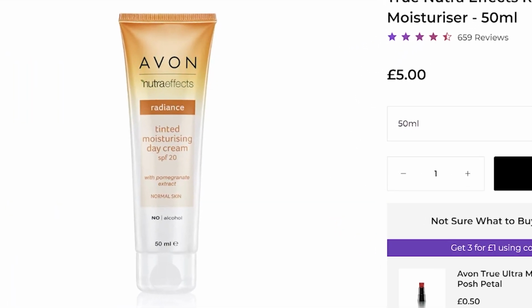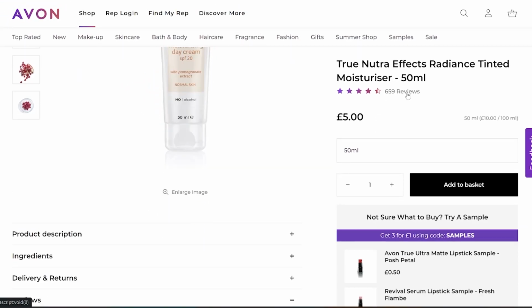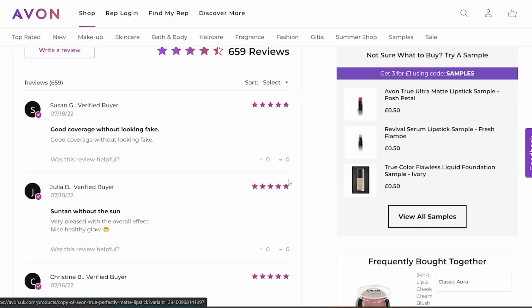Now, before I sign off, there is one final offer that I do think is worth mentioning, and it's the Tinted Moisturizing Day Cream with SPF 20. It is an incredibly popular product. I've not spotted it on offer for at least a year, so I just wanted to let you know that it is now 2 for £8.